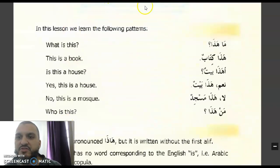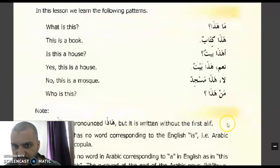In this lesson, points to remember. In this lesson, we learn the following patterns. What is this? ما هذا? This is a book. هذا كتاب. Is this a house? هذا بيت. Yes, this is a house. نعم. هذا بيت. No, this is a mosque. لا. هذا مسجد. Who is this? من هذا?